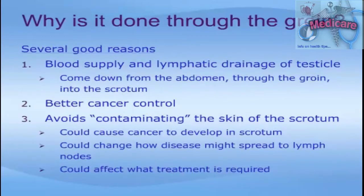It is curious that an operation on the testicle should be performed through a cut in the groin area. There are several good reasons for this. Firstly, the blood and lymph vessels of the testicle, where cancer might spread through, both come down through the abdomen, through the groin, and into the scrotum. And the testicle, in a sense, hangs into the scrotum on this cord of structures. The reason testicular cancer spreads to the abdomen has to do with the fact that the testicles are formed in the region of the kidneys and then descend down into the scrotum just prior to birth in male children.